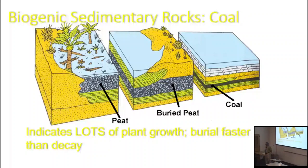Coal represents the accumulated bodies of plant matter. It indicates an environment in which there's a lot of plant growth, and the plants get buried faster than they could decay. If they decayed, they would be broken up into individual ions and redistributed, and you wouldn't have a mass there. But if enough of that stuff accumulates and then gets compressed down, it squeezes out a lot of the other stuff, and it concentrates that organic matter into what we call coal.